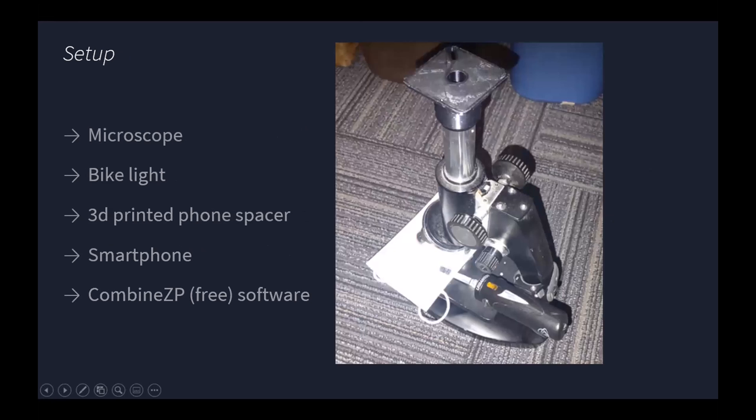Here's the setup. I have a little 3D printed mount that I used to get the right spacing so I don't have to hold the phone exactly right. I didn't have an XY stage on it, so I just hold it in place at this point, but this could be improved to line up the camera correctly. The software also fixes the alignment, so I'm not super concerned with that right now. The software I'm using is Combine ZP. It's free. It's kind of old, but it seems to still work.